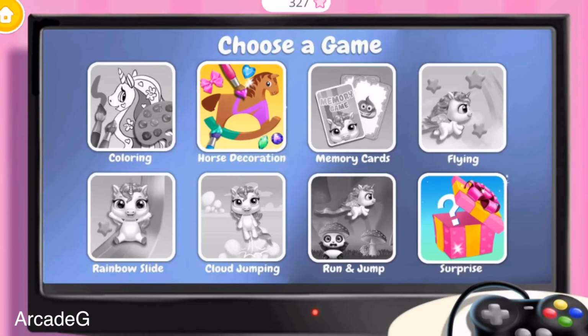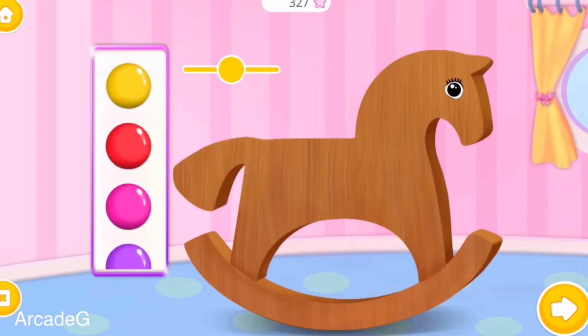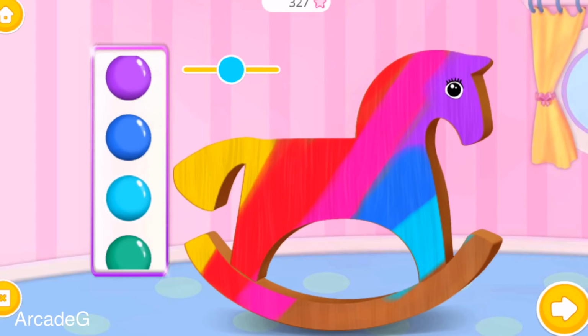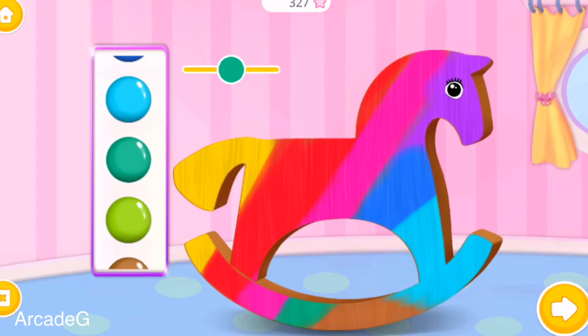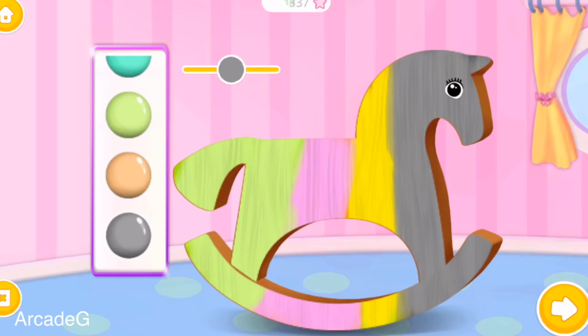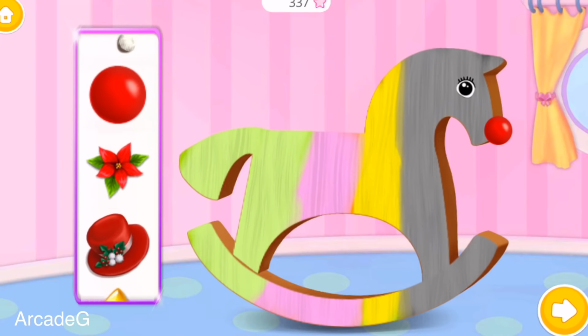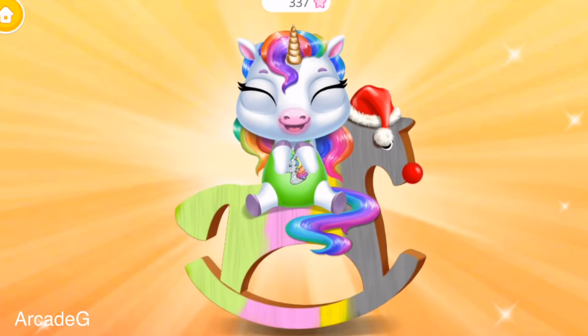Let's play a game! Pick a color and dye it! Thank you. Decorate it the way you like. Yay! That's a gorgeous horsey.